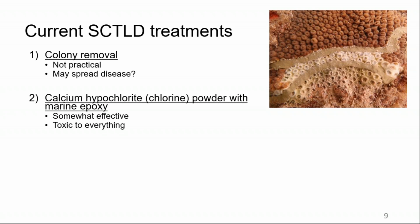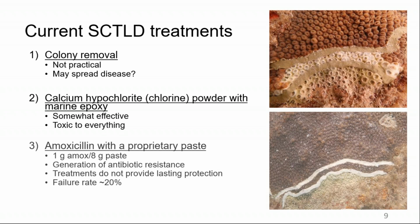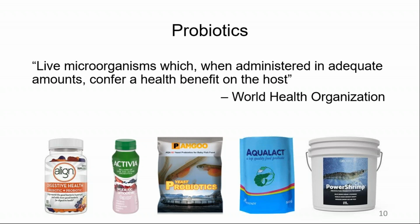The chlorine powder that has been tested in a couple of cases hasn't been really optimized very much, but most of what's been tested is a calcium hypochlorite powder in marine epoxy. And the amoxicillin, which Karen showed us some really good data for, can be variable at sites, but certainly has been providing some effectiveness, the most effective treatment so far in Florida. But as we've heard, there are some definite drawbacks with generation of antibiotic resistance and other considerations that must be taken into account, as well as a failure rate of about 15 to 20%, even under the best circumstances. And so one question we have is whether that Vibrio coralliticus may play a role in that failure rate. We really don't know at this time. So this leads us to look at other alternatives.